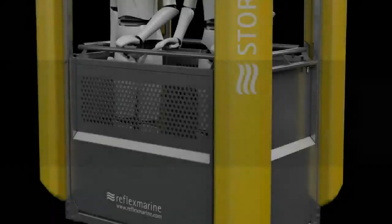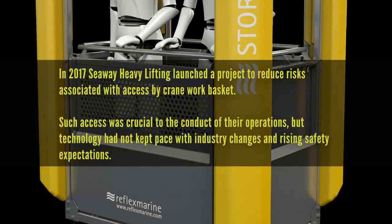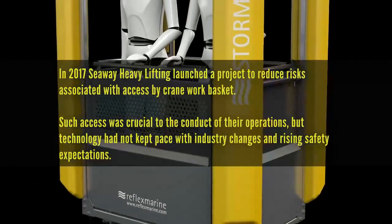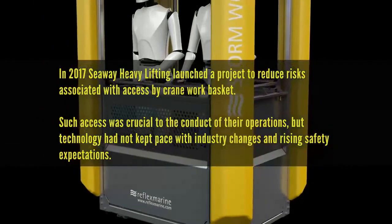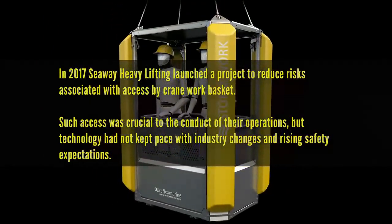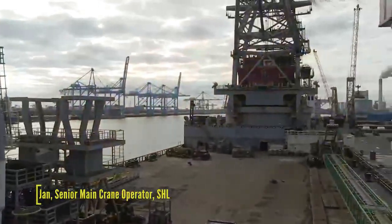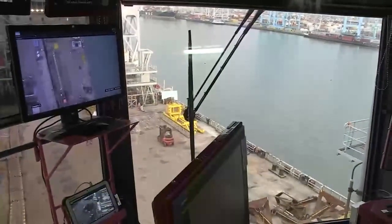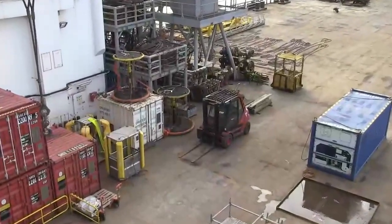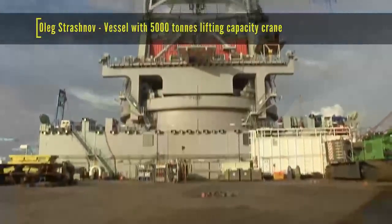In 2017, Seaway Heavy Lifting launched a project to reduce risks associated with access by crane work baskets. Such access was crucial to the efficient conduct of their operations, but the technology had not kept pace with industry changes and rising safety expectations. My name is Jan and I'm working as senior main crane operator at Seaway Heavy Lifting. I've been working offshore in the cranes for 38 years now.